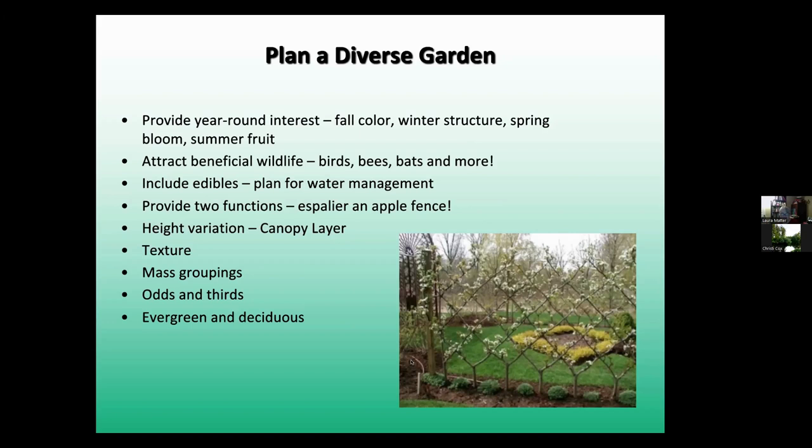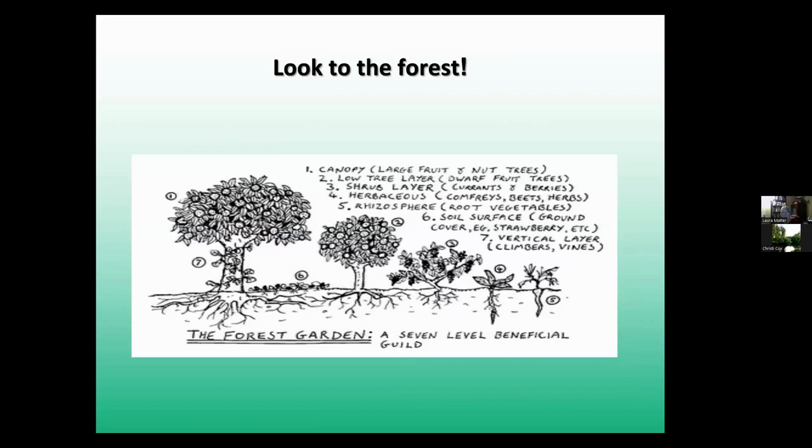And I like to tell people to think about when they're out hiking or taking walks, when you're in a natural area and you're looking especially into a forest, look at the way that looks, and try to mimic that, because that's going to create, first of all, a very healthy garden in terms of bringing wildlife into it, but it's also going to be visually pleasing to you. So, again, looking at a forest, there are actually schools of permaculture where you can learn about how to create a garden where plants function together and they benefit each other.